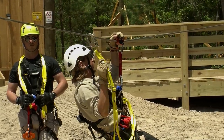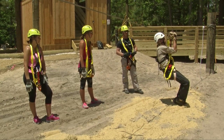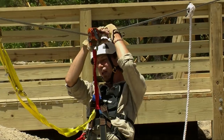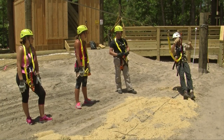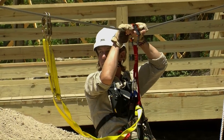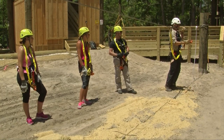Now, if you brake too hard and you haven't reached the platform you're trying to get to, we're going to have you do what is called a self-assist. You would want to turn around and pull yourself to the platform that you were going to, just like that, hand over hand, self-assist. If for some reason you get tired and you can't pull yourself all the way in, we're going to ask you to do a parking brake. And that just means put one hand on either side of the trolley so that we come and get you. We don't have zip battles in the middle of the line there, and you're nice and stable for us to come get you. So those are the two ways to brake.